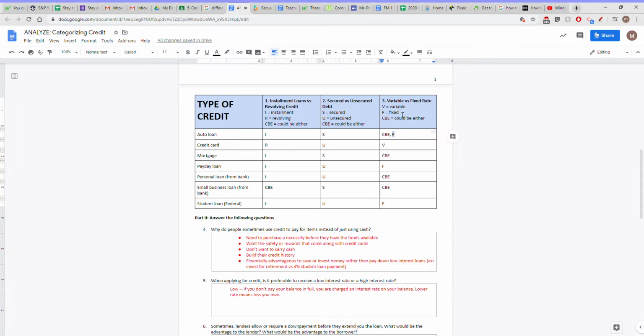Fixed just means you can take the interest rate right as it is right now, or you can pay based off of what it is every year kind of thing. All right, so that's why it could be either. I would recommend fixed for the most part.